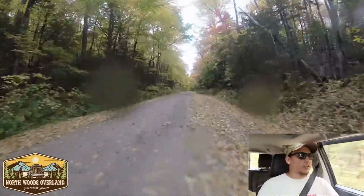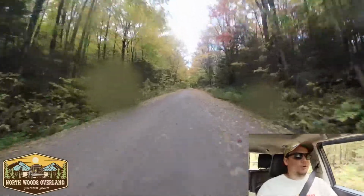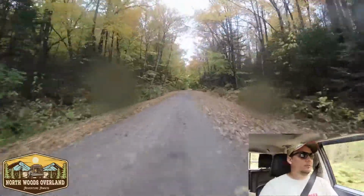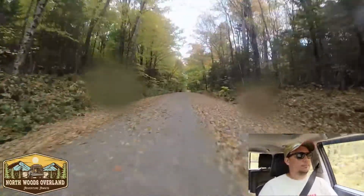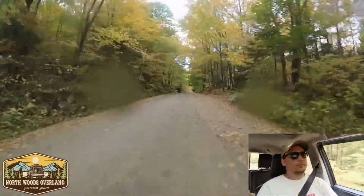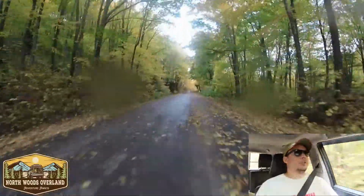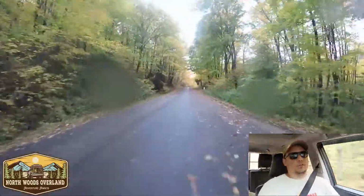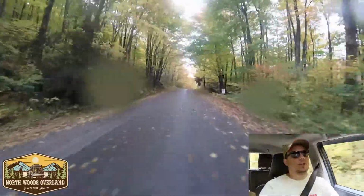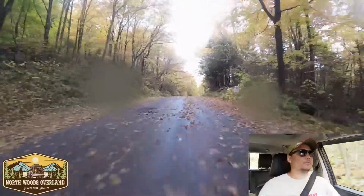So now we're finally off the paved roads, able to go down some of these dirt roads we love so much. Speaking of, we're back on a little bit of paved road, probably here to prevent a little bit more of the erosion and stem some of that.